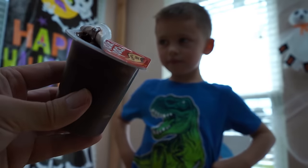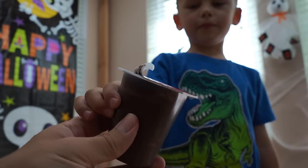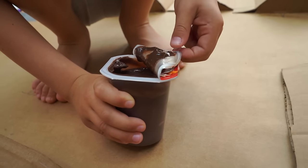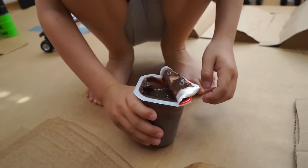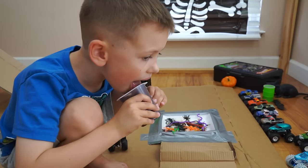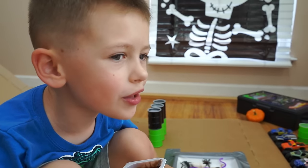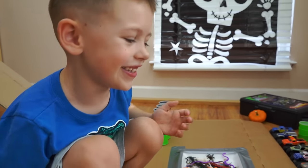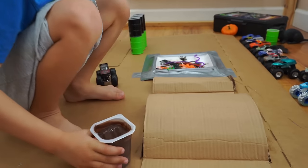Okay, Evan, here's some mud. Let's put it on the track. That's actually chocolate pudding down. Oh, that looks tasty. Look at all that chocolate pudding. How is it? Tasty? Okay. It is. Well, let's put the mud on the track.